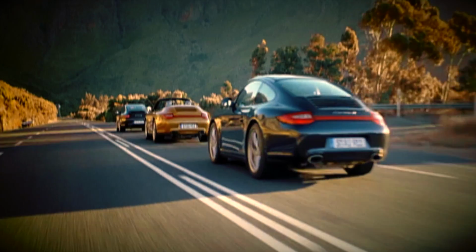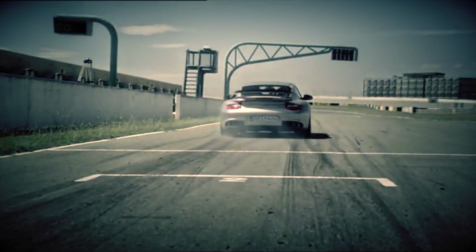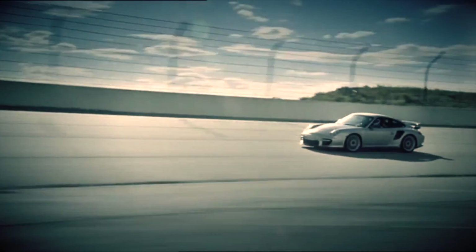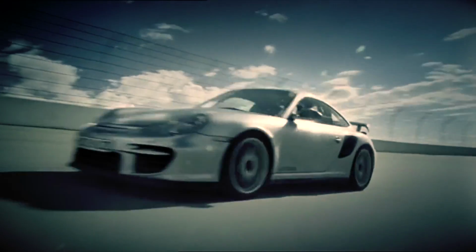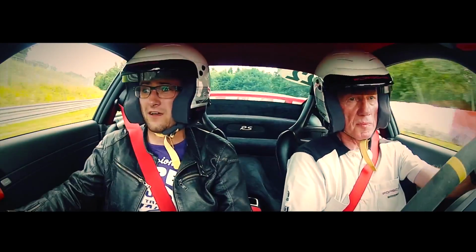At one point you could have 25 different models too. Oh, and you could get a GT2 RS version with 620 brake horsepower coming through the rear wheels. Walter Röhrl took me out in one once. It was quick.